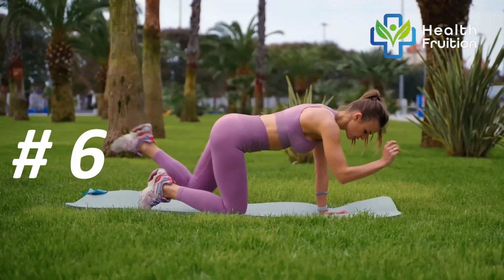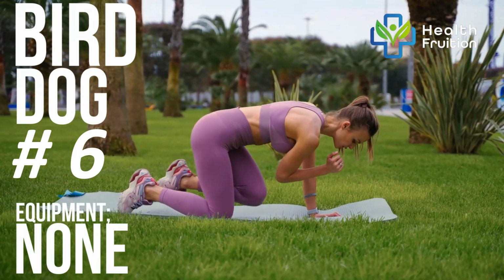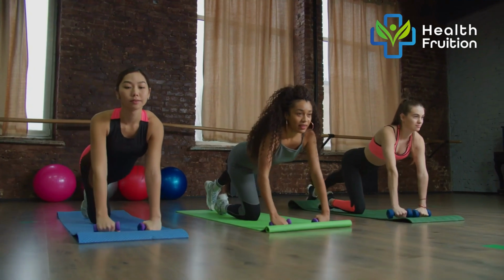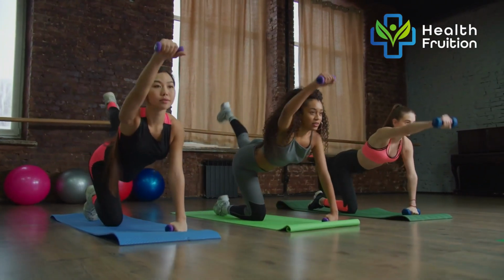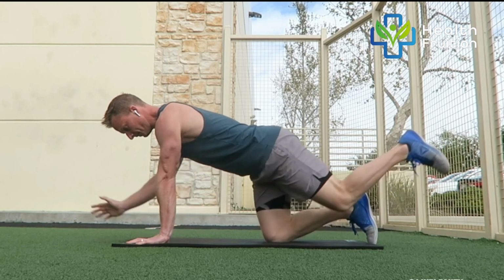Number 6. Bird dog. Equipment: none. How to perform it? Consider this a dead bug hanging upside down. Start in a tabletop position, with your shoulders over your wrists and your hips over your knees. Raise your right arm and left leg at the same time to activate your core muscles.